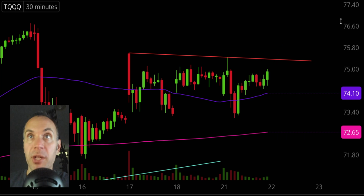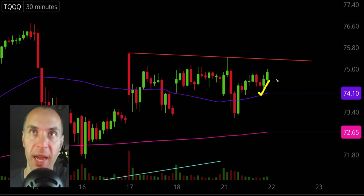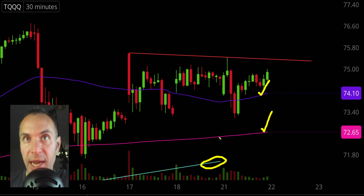And then from a bigger picture standpoint, if the price does roll back over, preferably you want to see the price stay above that purple line. But even if it doesn't do that, you still have plenty of other areas of support below you. You still have the 200 period moving average down there. You have that trend line down there that I've drawn in from several days ago.